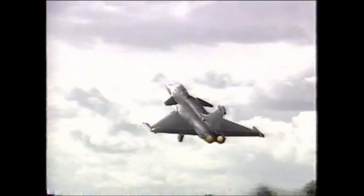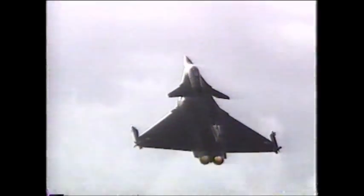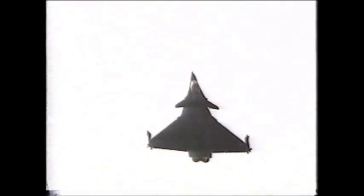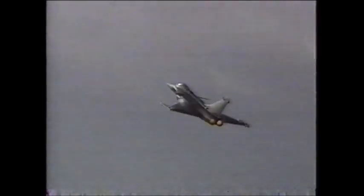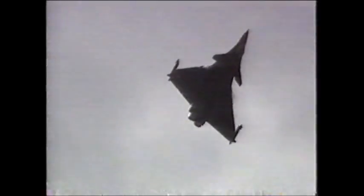But designs, such as the French Rafale, incorporate some stealth features. The Rafale is configured to reduce its visibility to radar without the need for the extensive structural changes and design compromises of the US F-22. This reduces its price tag compared to the American design.